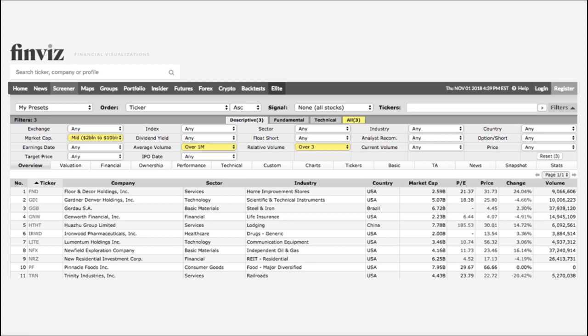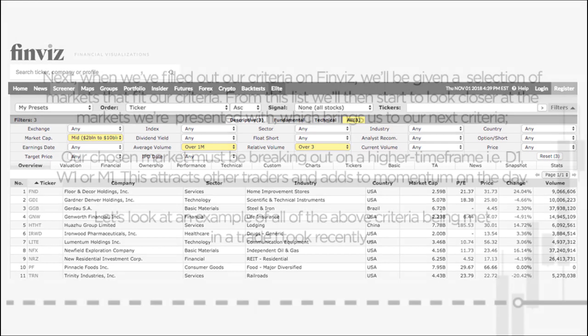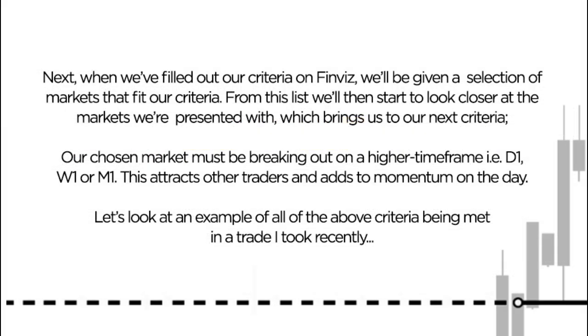In certain circumstances, if you can find markets with a relative volume above 5, then you'll usually see a little bit more activity and there'll be more of a wave to ride, so to speak, but 3 or above is absolutely fine. So when we filled out our criteria via Finviz, as I've just showed you, we're given a selection of markets that fit the criteria.